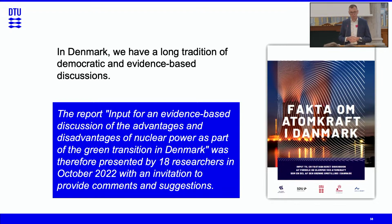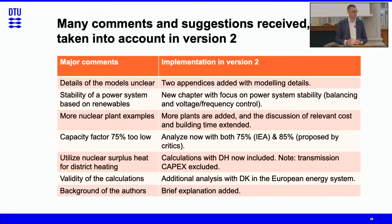The report was put forward in October last year, and we invited all stakeholders to provide comments and suggestions for the report, and we also promised to make a new version 2 where we address these comments. And that is actually what we have done. We have just released the new version of the report, and you will be able to find it online.